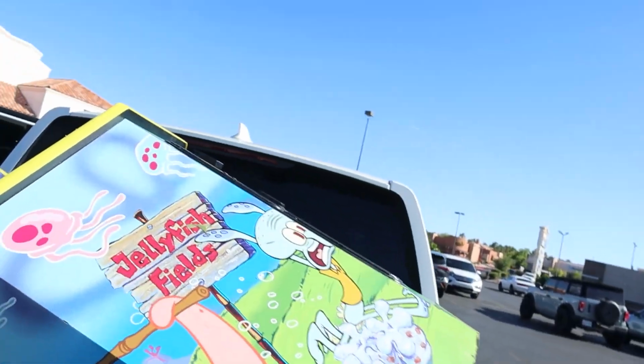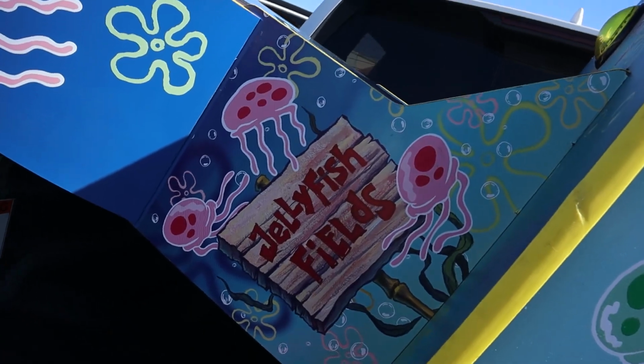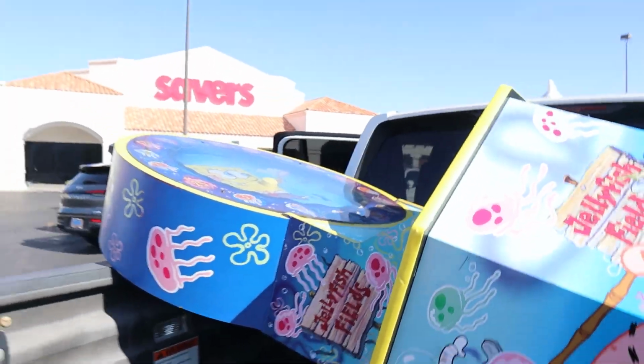So, oh my gosh, look at the Jellyfish Fields logos on the side, come on. And not just that, it's also got audio, music, and I told you, it's just sick. So we're gonna check it all out, get it plugged in, everything we need to do when we get back to the cavern.